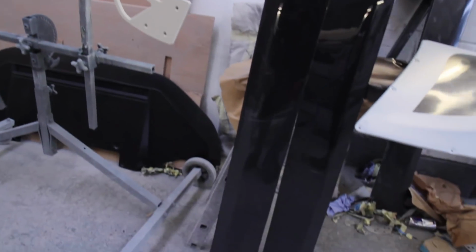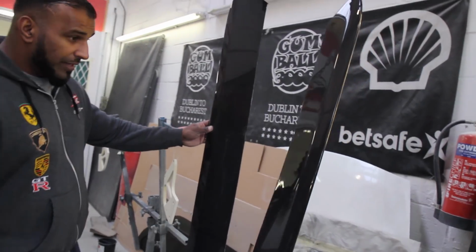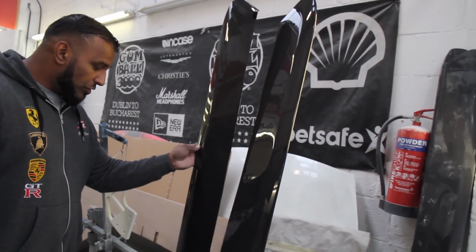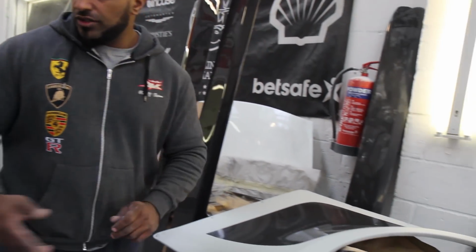So we're almost there. Fenders ready. This is our carbon running boards that go underneath the side skirts of the car. That'll look really good as well. Again, just so much carbon going on, it's just carbon heaven. All those carbon lovers out there, this is the kit for you. Rear arch, front fender here again. So we're pretty much on point.